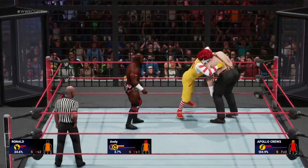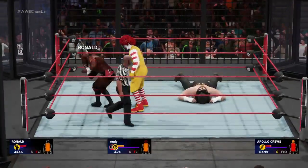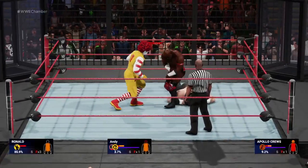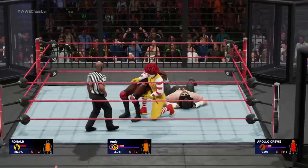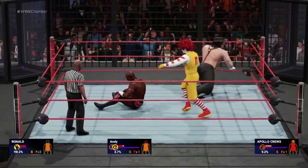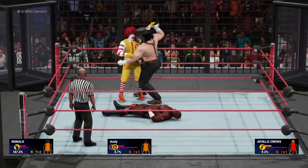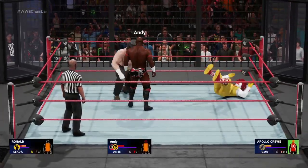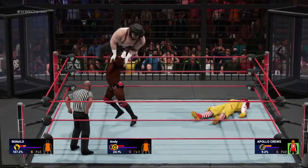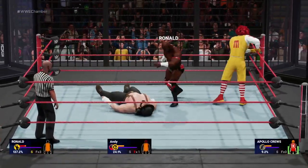Looking for the exclamation point. Absolutely spiked. DDT. That has got to be it. Controls the pace of a match quite like this guy. Oh, what a snapmare! Perfectly executed. And a suplex! Look at this incredible power. The gorilla press. Oh. Picture perfect moonsault.